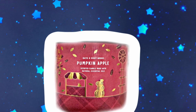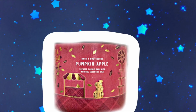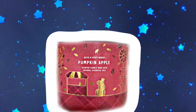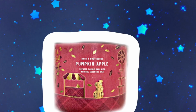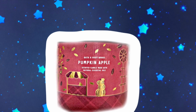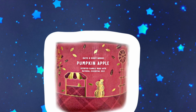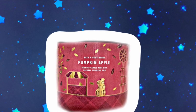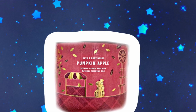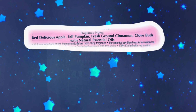Next we have pumpkin apple, and it's red, and it has the plaid at the bottom. It has a little pumpkin stand, where you could maybe get apples as well. And it has fall leaves all over it. And as you know, pumpkin apple is going to be a body care item. So if you like pumpkin apple, you're gonna have to check out the pumpkin apple fine fragrance mist travel size.